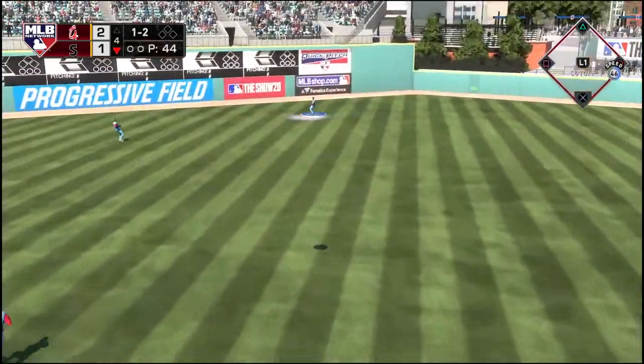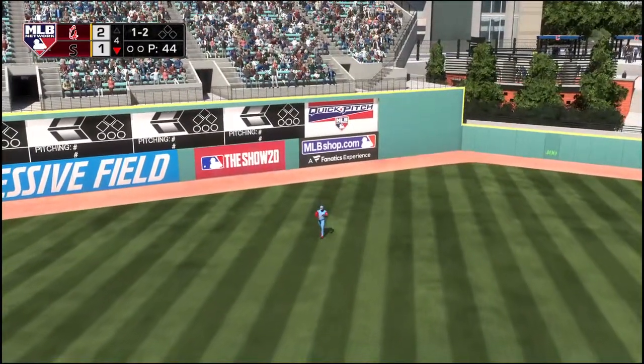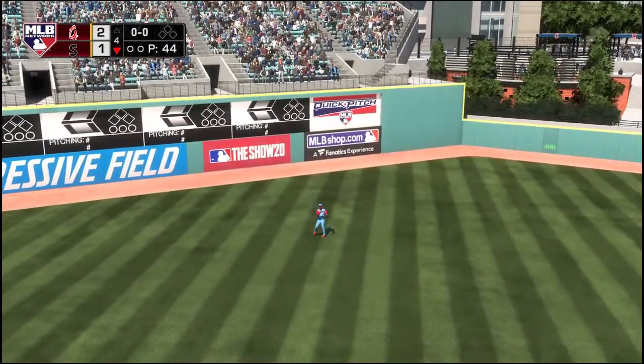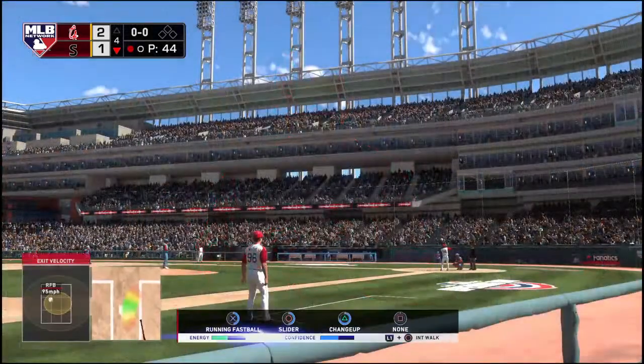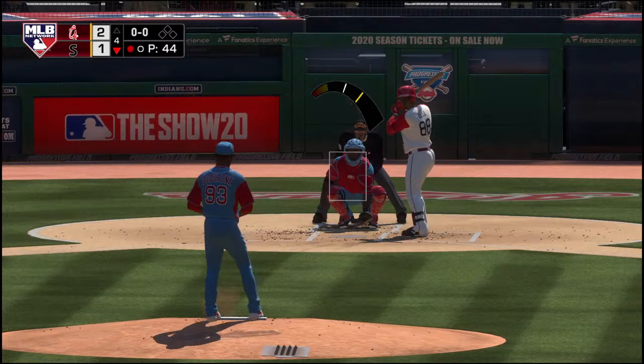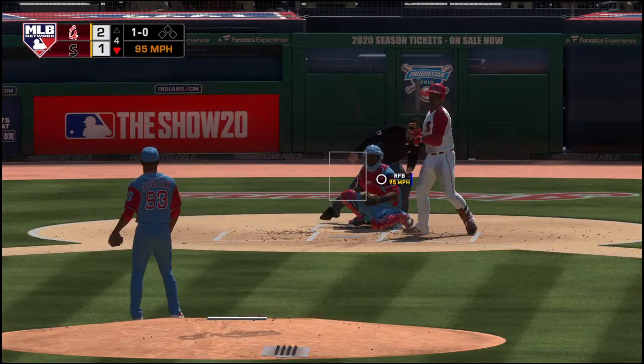Castillo is right there, 1 down. So now it'll be the 4-hole hitter, Bell. No official at bat for him, but he has scored a run in this one.